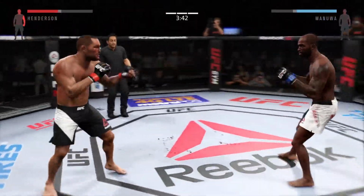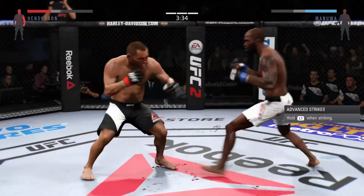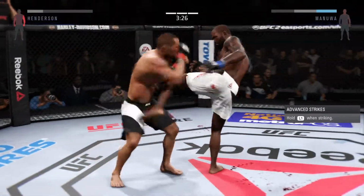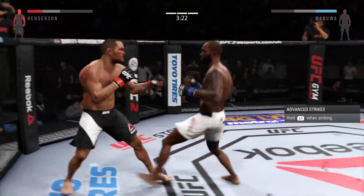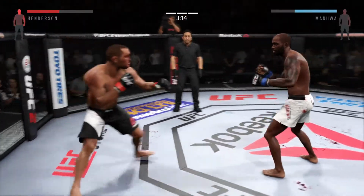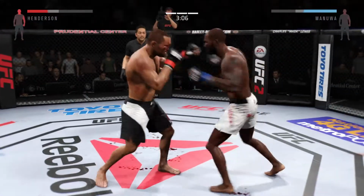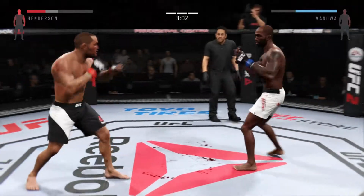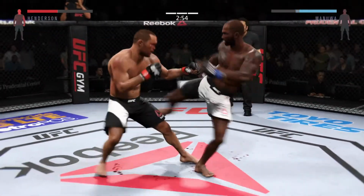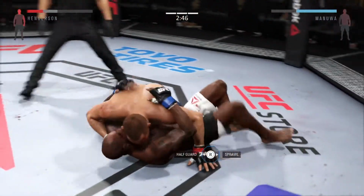That's a heavy body kick. Oh! Big straight punch. Wow! This could be it. Oh, he's landing. Big shot, just missed. There's a nice combination. Body kick, look at that. Huge suplex.